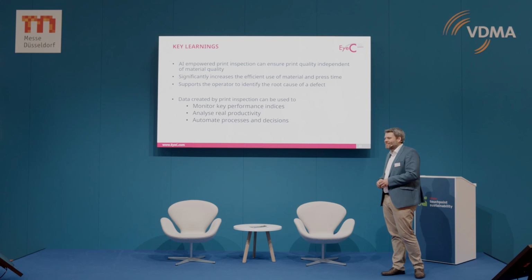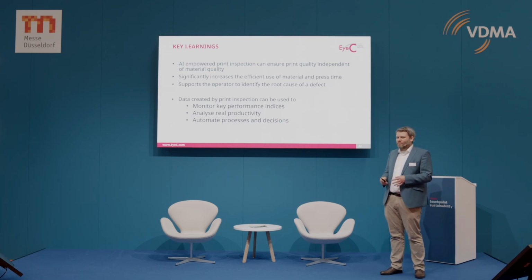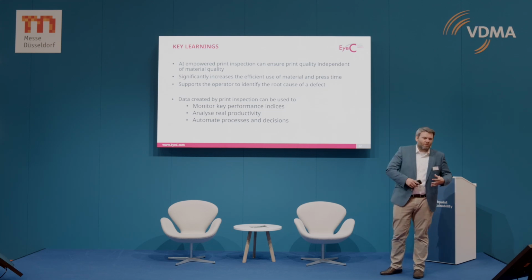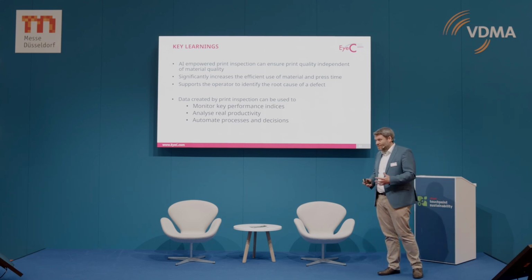And we can create big data by the print inspection that can be used to monitor key performance indices, analyze the real productivity of a press, and not only the overall equipment efficiency, and automate processes around the press, and automate decision making.